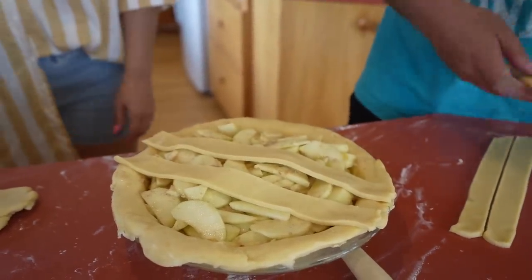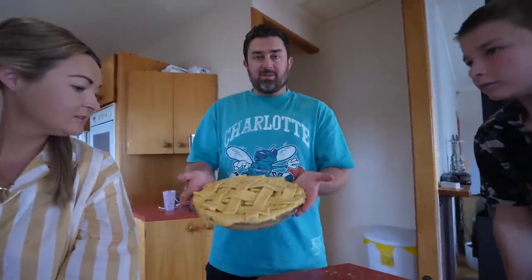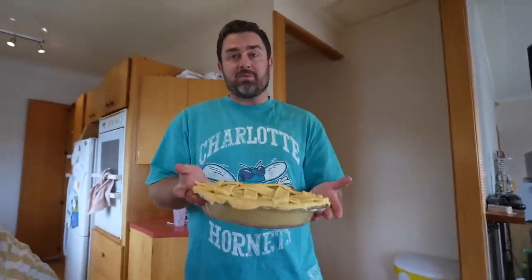Can you weave? Yep. Looking good. That one goes over the top and just under the middle one. Done. Look at that. An apple a day keeps the doctor away. What do you say? How many doctors and how many days is that? A week's worth of apples. Yeah. That's a month away from the doctor right there.